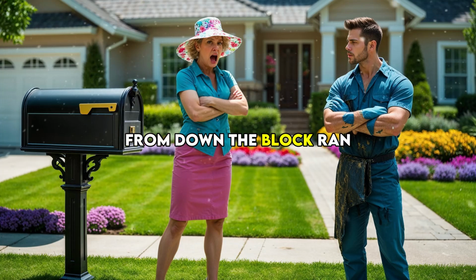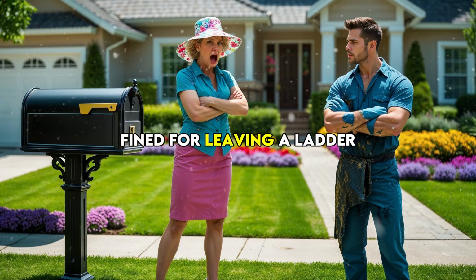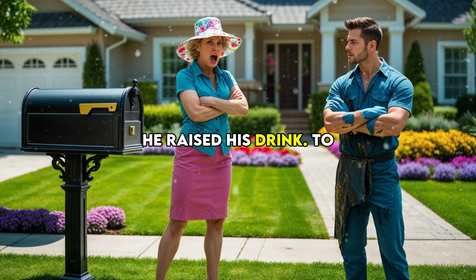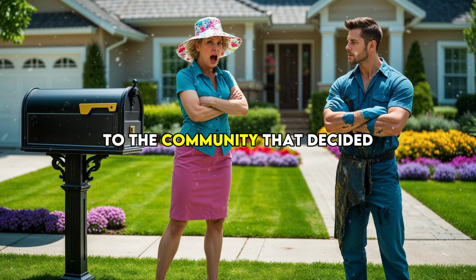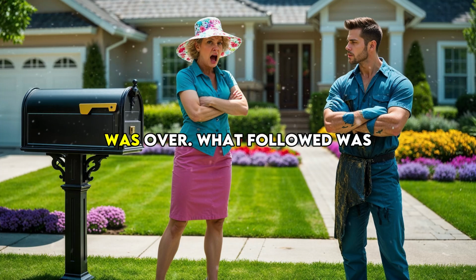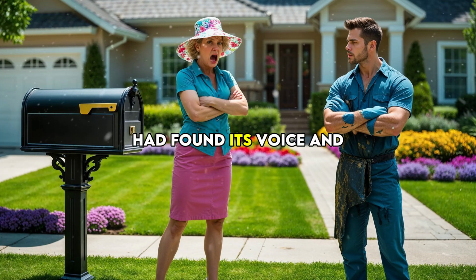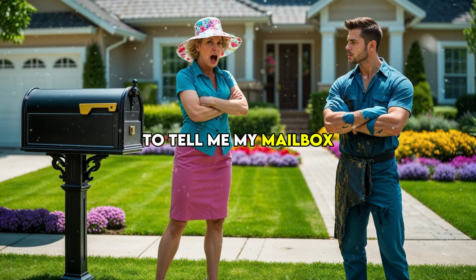A little girl from down the block ran through the yard chasing a bubble wand. Her father, a construction worker who'd once been fined for leaving a ladder against his garage, waved at me from the lawn chair. He raised his drink. "To the guy who read the rules." I raised mine back. "To the community that decided they mattered." No one said Deborah's name that night. No one had to. Her chapter was over. What followed was something entirely different, a neighborhood that had found its voice and wasn't giving it up again, and all because someone tried to tell me my mailbox didn't belong.